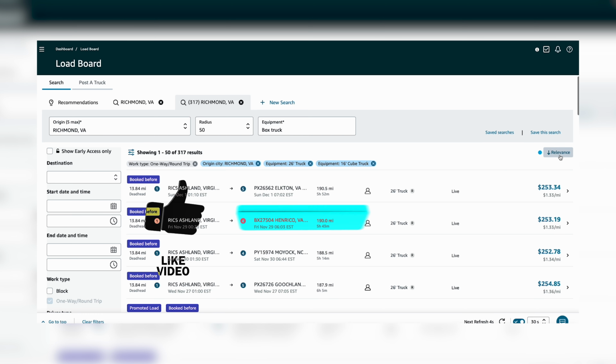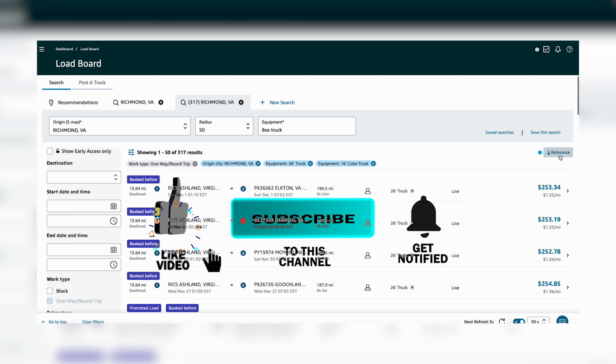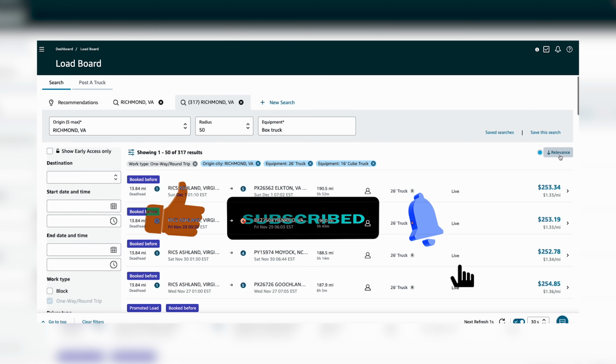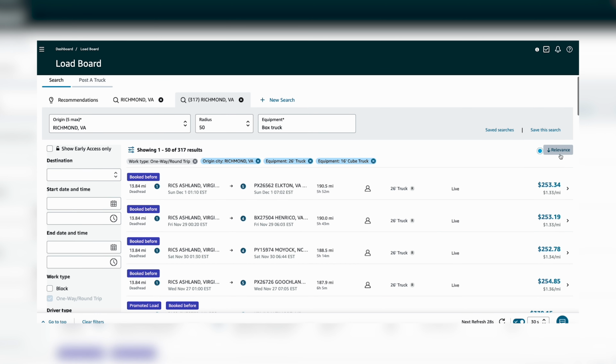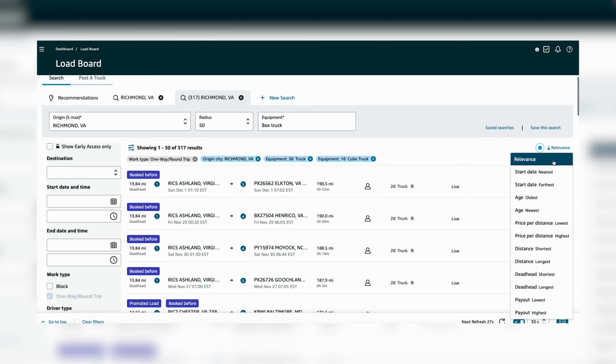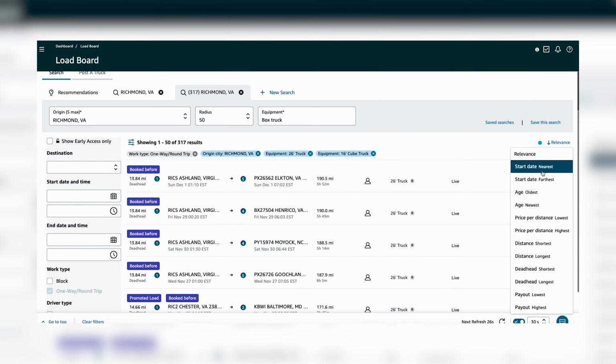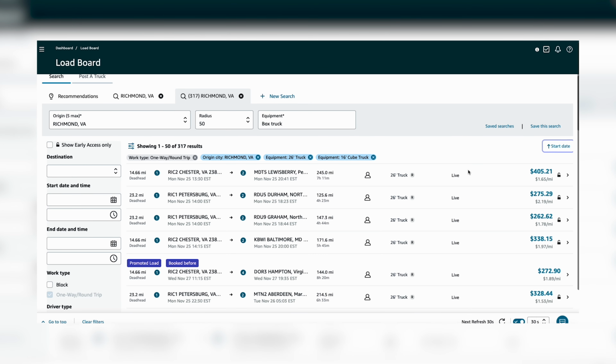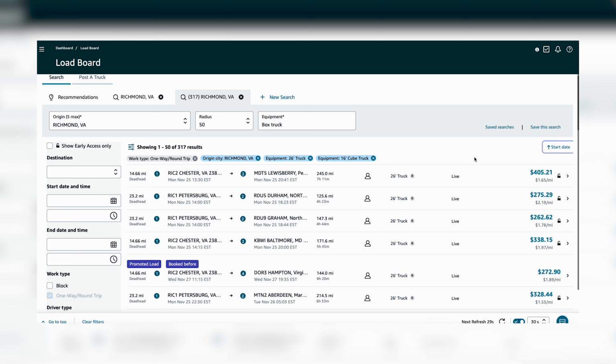So you have to intentionally go to change the filter to start date nearest in order to see loads that are in chronological order. But even with that, they'll throw in one of their promoted loads in the midst of those chronological order loads. So just be careful that you're paying attention to the booking date. If you see one of those promoted loads pop up, then it could potentially be for further out in the week, and you don't want to book something thinking that you're booking it for that night. So just a little heads up.